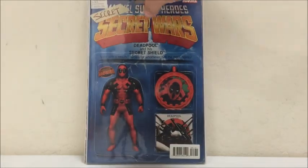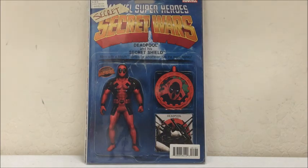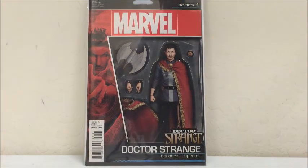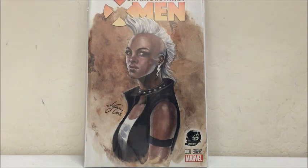They did the same sale on 4th of July at one of the stores, and on that day I picked up like 5 copies of that Winpool variant for $1 each. So that was pretty awesome. I was looking forward to this sale coming on again. I got the Doctor Strange action figure variant. I think I picked up a normal cover too for that. I got the Extraordinary X-Men #1 Phantom variant.